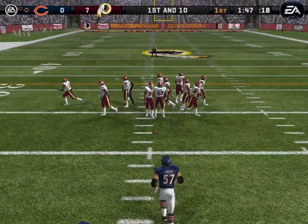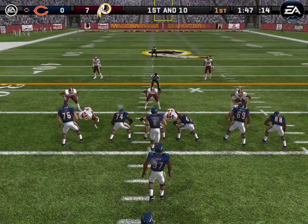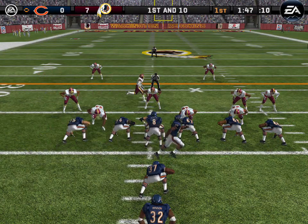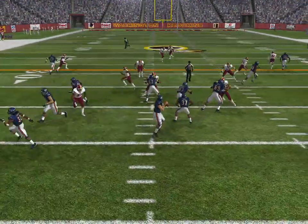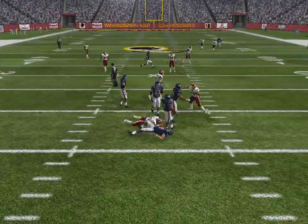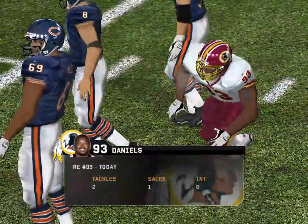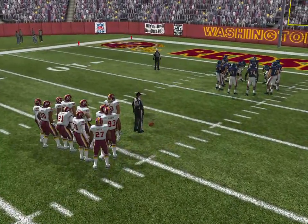First and 10. Ball on the 22-yard line. The Redskins come out in a nickel package. Grossman with a man in motion. Pass play here on first down. Under pressure. What a tackle from behind. That was just a big-time play by the defense. They got low on the defensive line, they pushed the pocket, and they were right there to bring him down.